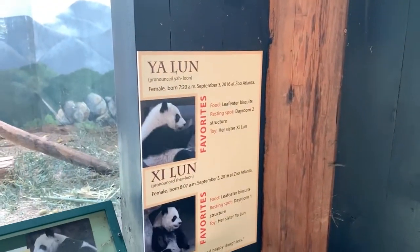Here today we're talking about our panda girls, which are behind me, Shiloon and Yaloon. There are two panda cubs. They're about 3.5 years old, almost 4 years old later this year. And they were born here at Zoo Atlanta to their parents, Yang Yang and Loon Loon.